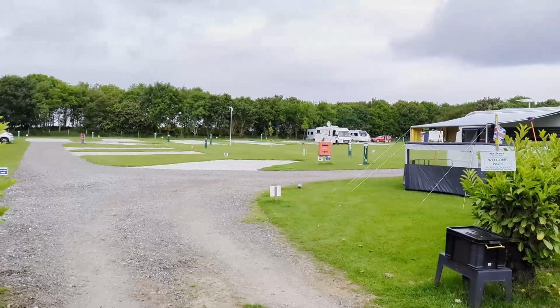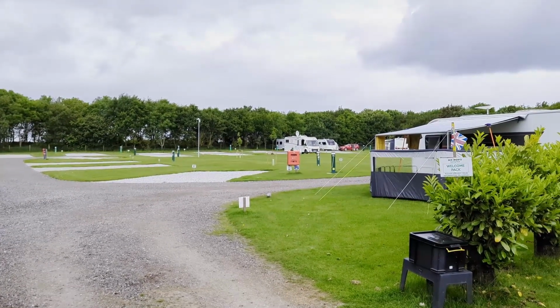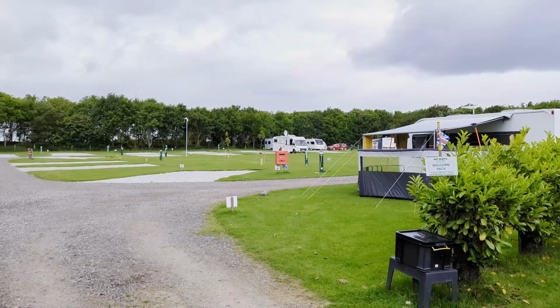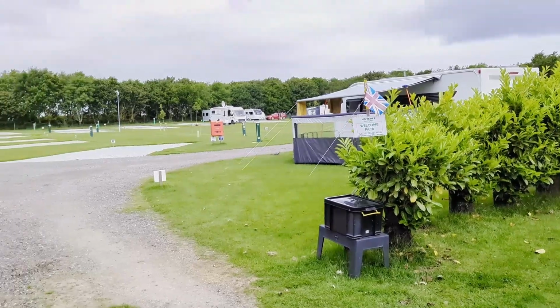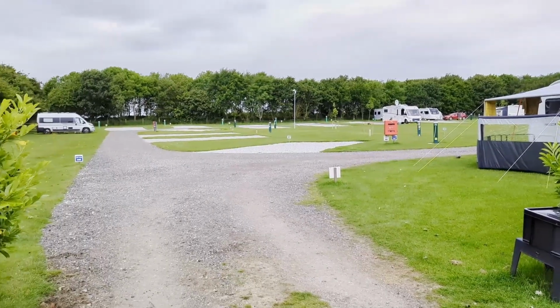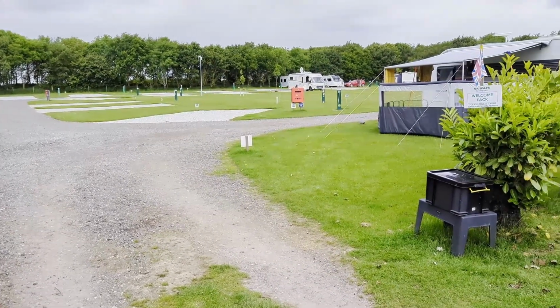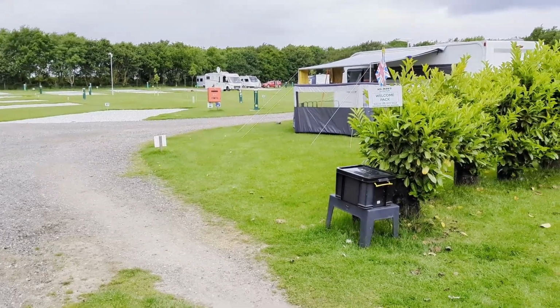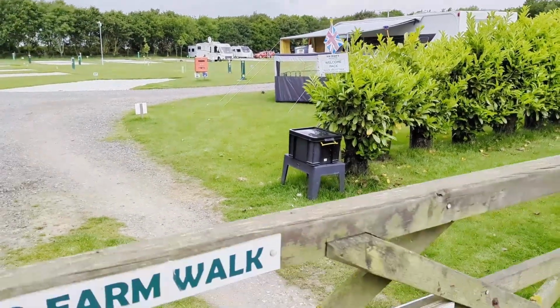Right. Mr. Moose Touring Park is what it's called. Featured site 2022 on ukcampsite.co.uk. So this is the caravan park at Mr. Moose. I'm not going to go in because I don't want to be filming people's caravans. Yeah, looks like it's got everything you need. You've got a welcome pack, which you collect on arrival.